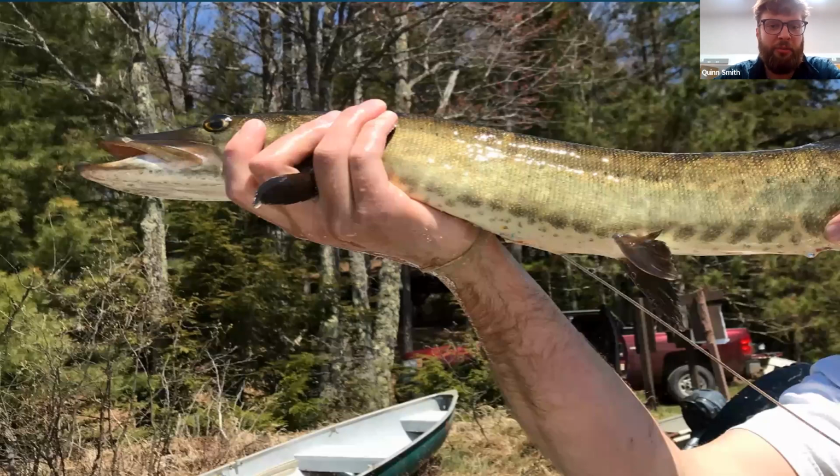Here's one of the muskies that we tagged. Again, you can see that trailing whip antenna kind of coming out of the belly of the fish. It was a really simple surgery. There was just about a 3-inch incision made, and we just used 2 sutures after the radio tag was implanted.